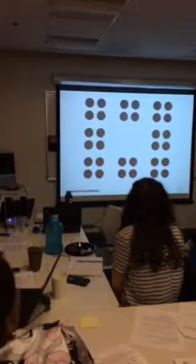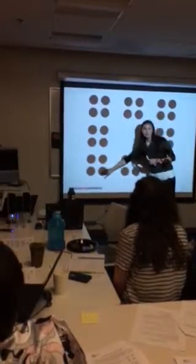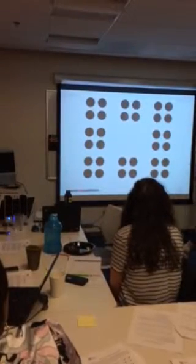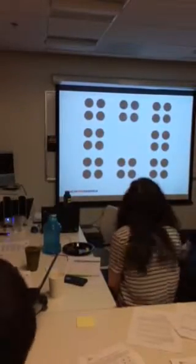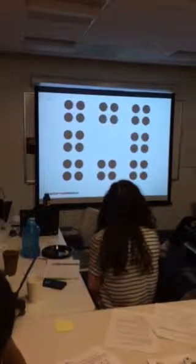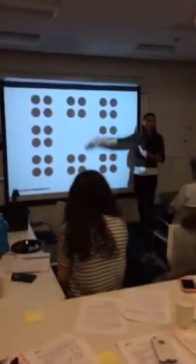So she looked at the columns. So you're saying there were 3 groups of 4 here, and how many does that total? 12. So 12 plus 12 plus 8. Right. So we can do 12 plus 12. It's very similar. Yep. Equals 32. 32. Okay.